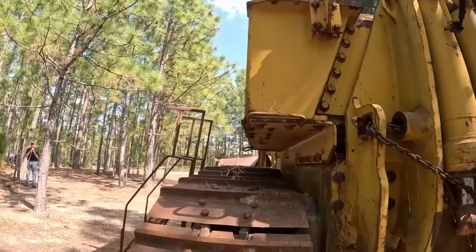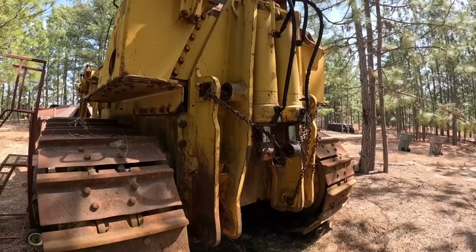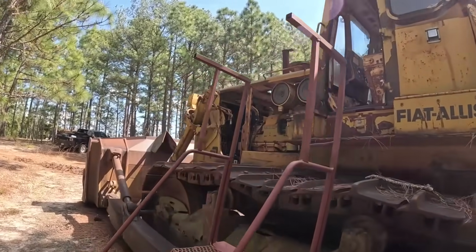He's looking at the specs on it. Did it come with a ripper? Yes, rippers were delivered with it. You just never put them on because you didn't need them. Correct. It was ripping cold when I bought it.